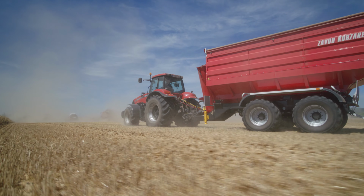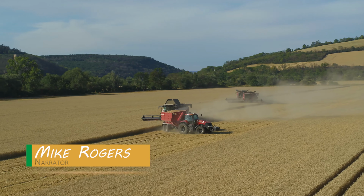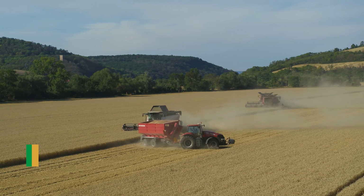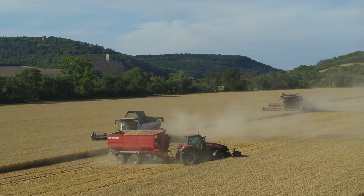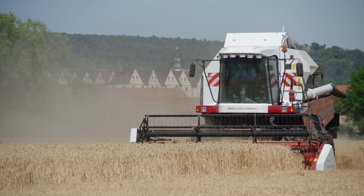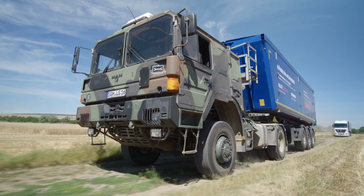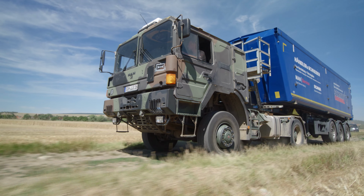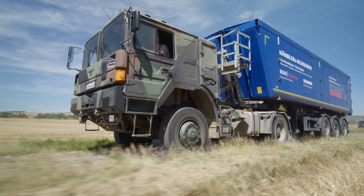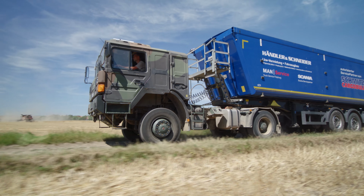Covering approximately 700 hectares, spelt also takes up a significant proportion of the area under cultivation at Oldisleben. In comparison to wheat, spelt provides more stable yields in areas with poorer soils and is currently popular among consumers in the baked goods segment. As with many of its other crops, Oldisleben Farming grows spelt and wheat using both conventional and organic methods.